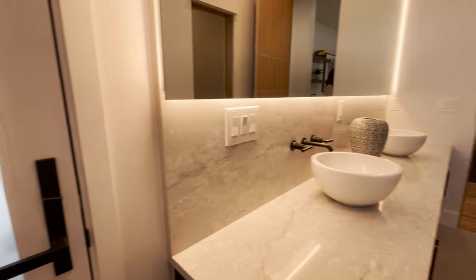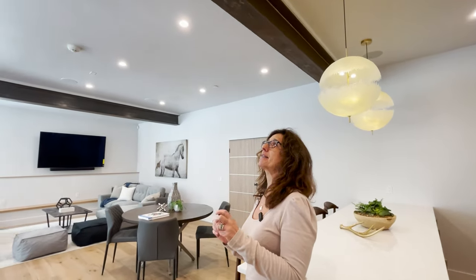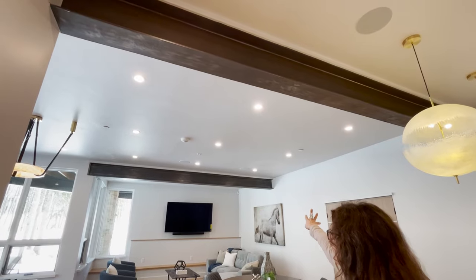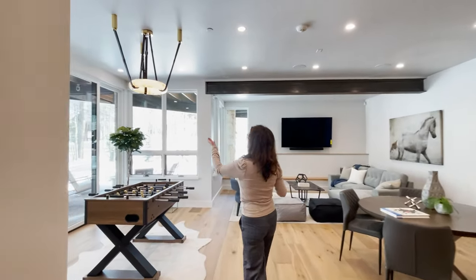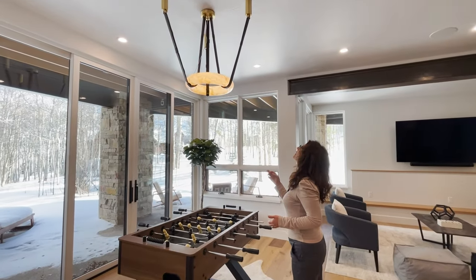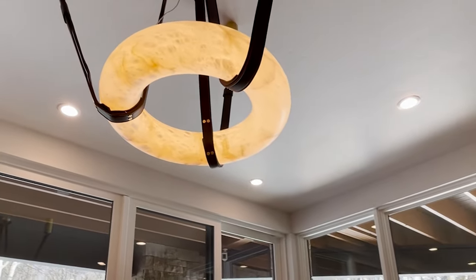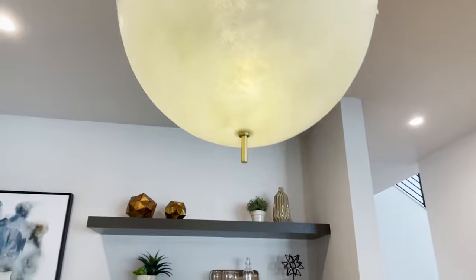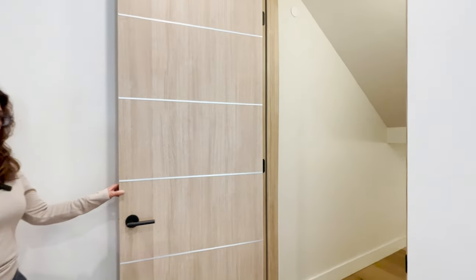And let's stop and just take a look at a couple of the design elements here. We've got some metal I-beams, love those. I should say steel I-beams. Look at this chandelier. I've never seen anything like this before. Just love the style of it. Kind of has a masculine feel to it. And then this, very interesting and very unique. All right, and then huge storage underneath the stairs.